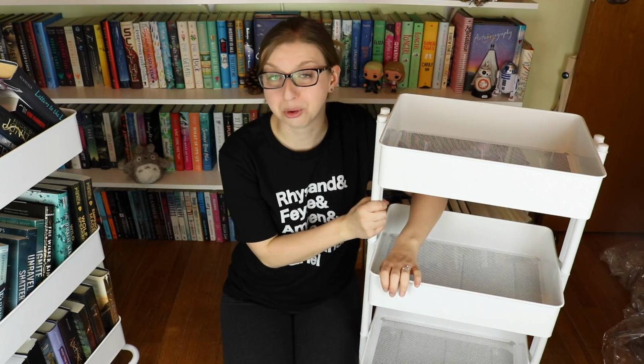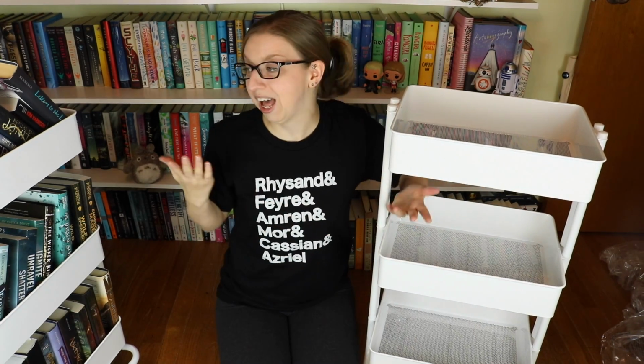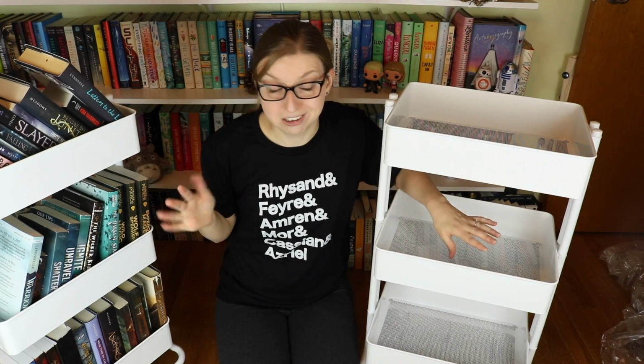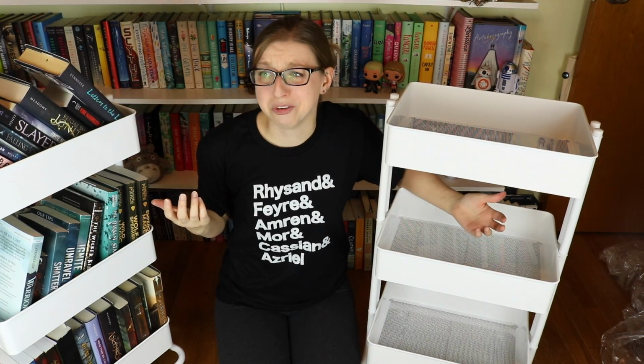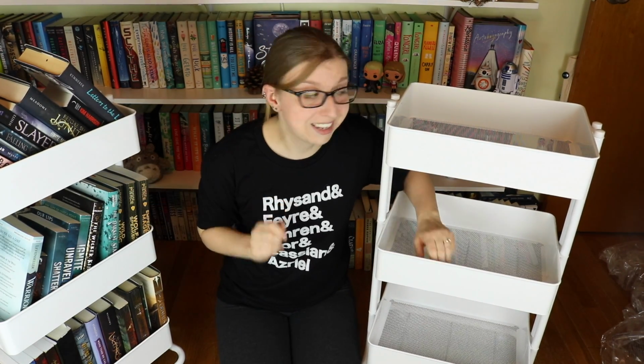But also because everybody asks about these so much, I bought mine at Michael's. You can get them at a lot of different stores. You can get them at Walmart, you can get them at IKEA, but I just get the simple white ones because they match my shelves. That's the only reason that I did white. But they come in like 6 or 7 different colors, so you can choose whatever color suits your aesthetic.